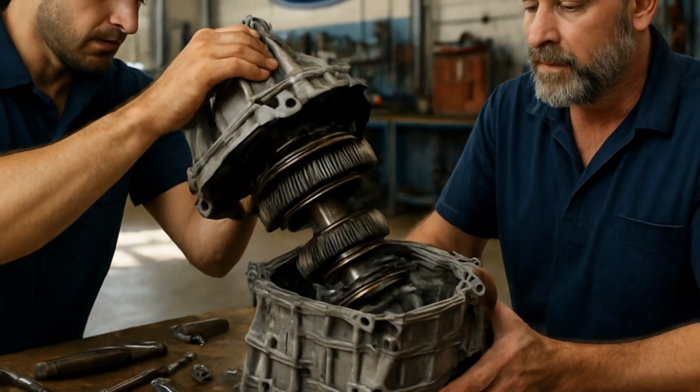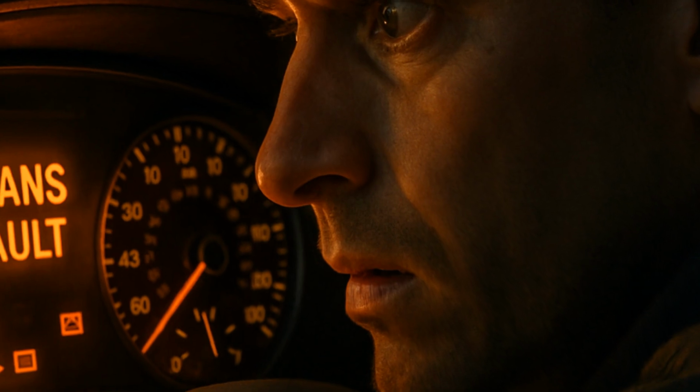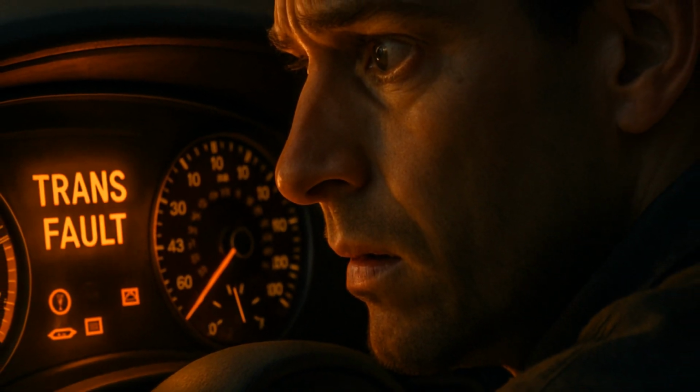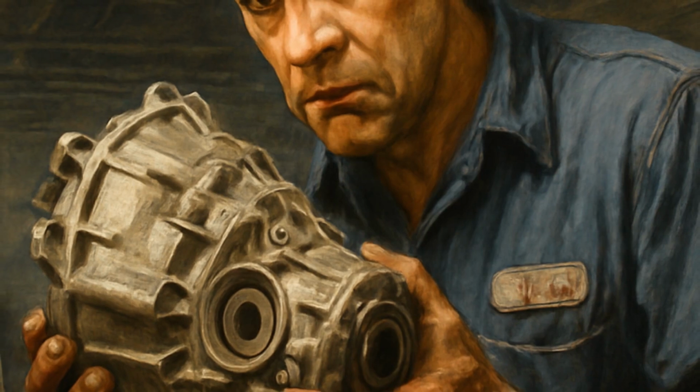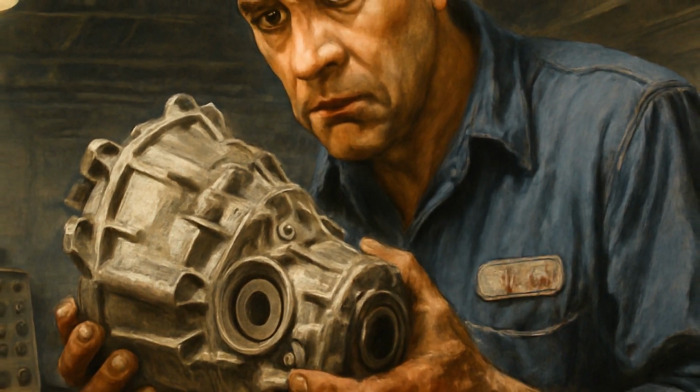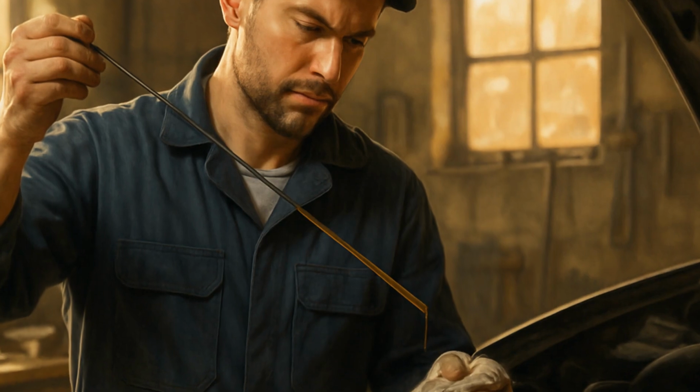The most common pain point besides expense is the mystery of it all. You want to know, is this a minor tech glitch, or are you about to lose gears on the highway? The warning doesn't tell you specifics, just trans fault and vibes. Step 1. Don't ignore it and hope it's shy.